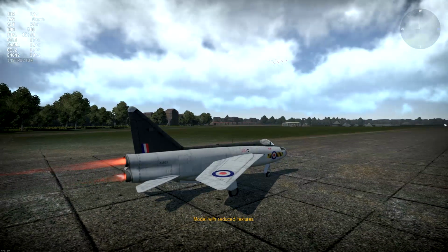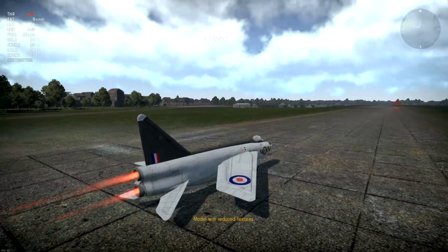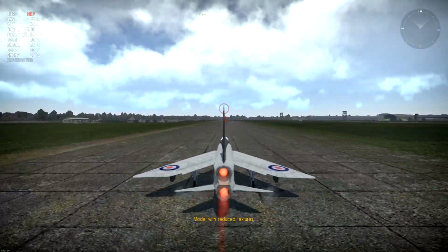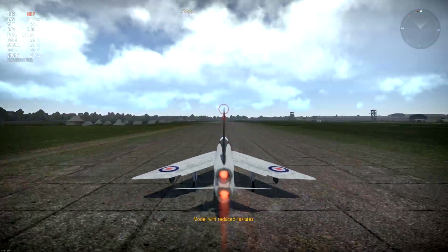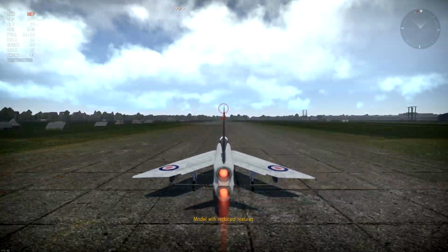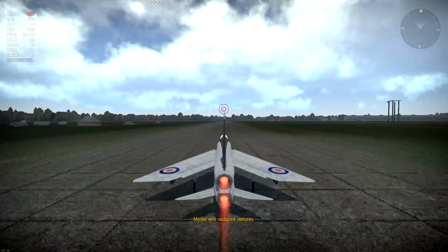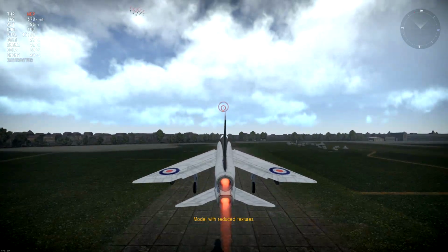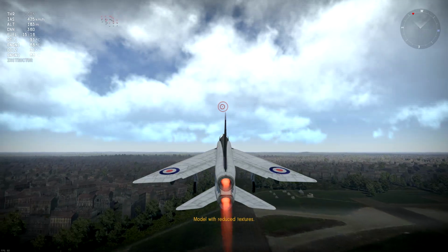So, Russian bombers have been sighted over the sovereign airspace of the United Kingdom. Naturally, we have to scramble what is, I believe, the only English-built supersonic fighter in the history of the United Kingdom. Isn't that crazy? But this thing was pretty amazing, and it was built and flown within the scope of what Gaijin says is the time frame for War Thunder.